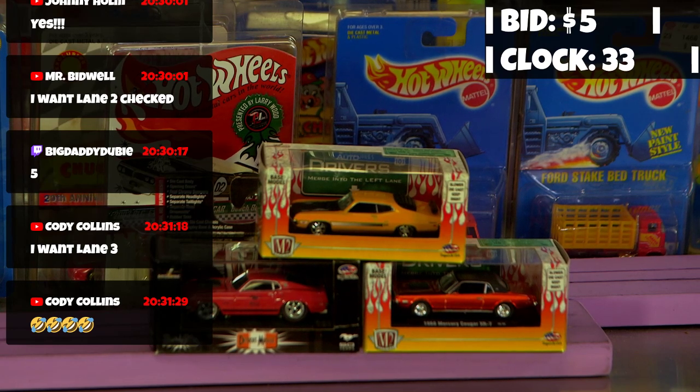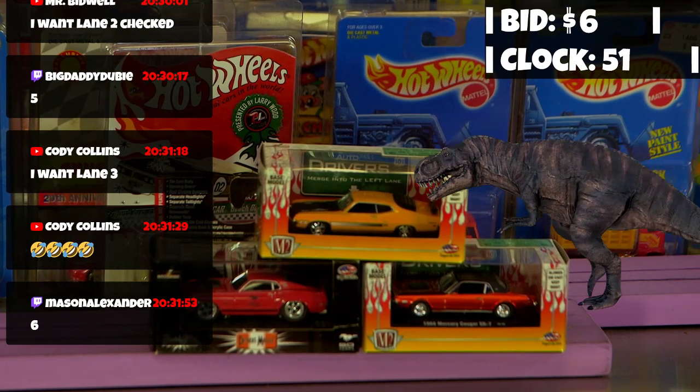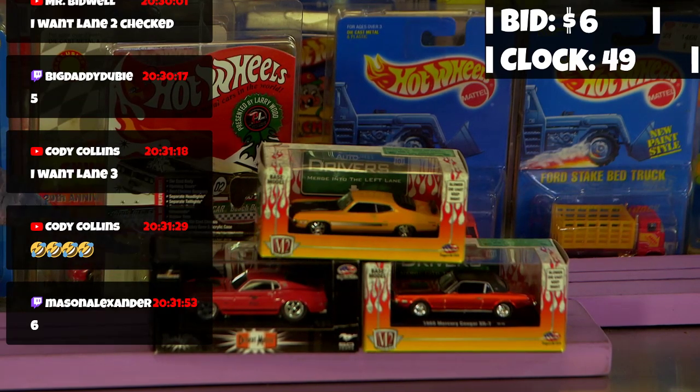Big Daddy Doobie's got it for five. What a great deal for these boys. Ford Torino, Mustang, Cougar. He's got a six. Mason Alexander's got six. Say hello to Mason Alexander. Hey, looks like you're walking properly now. Six on the bid. Oh man, he's a little shaky, that guy. Mason Alexander's got a six.